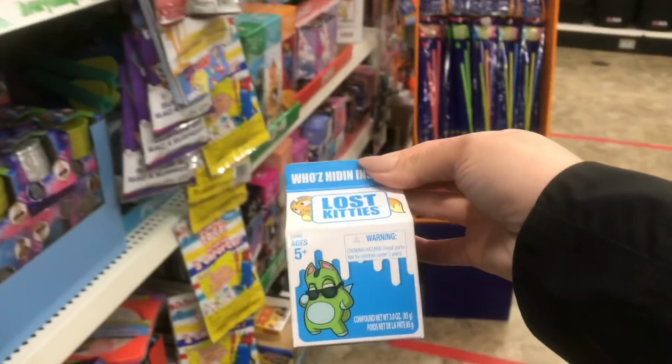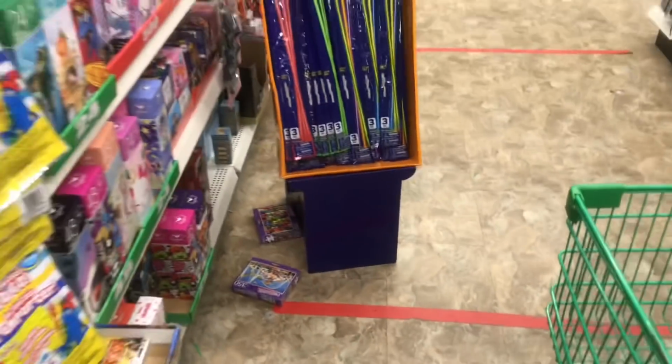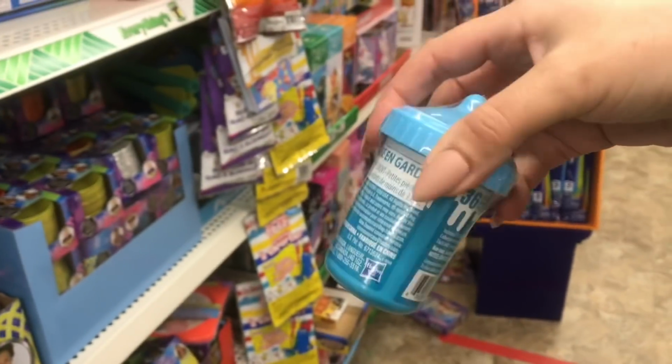Oh, this is new here. I'll grab one of these just to have on hand. They're always good to have, especially because it's a brand name. You'll easily pay $3 to $5 somewhere else. Even these little guys that look like sippy cups, they're from the same brand, the Lost Kitties.